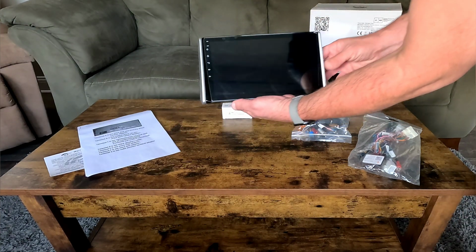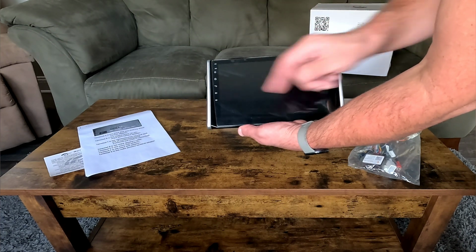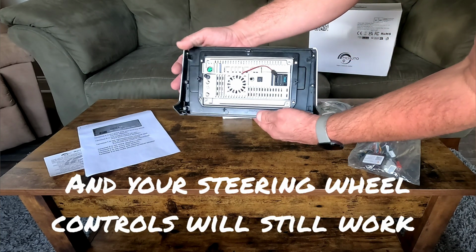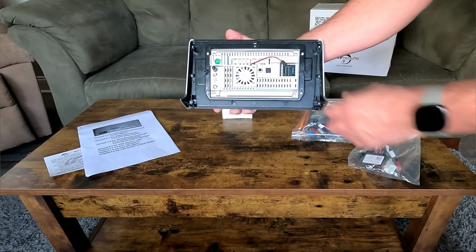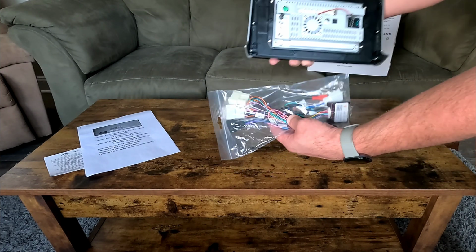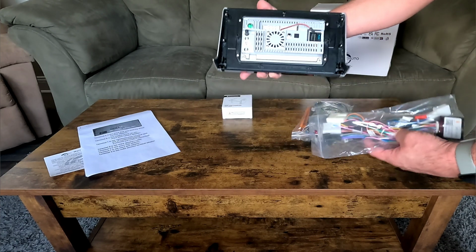So here, there's a microphone, a reset button, the power button, a home button, back, volume up and down. The rest of it is all going to be touchscreen, which will be really nice. Right now, you flip it around, and here you can see kind of the guts or the back of it. Here's all the plugs. Includes all the wiring harnesses. They're already wired together for you. There's no cutting, no splicing, no nothing like that. It's just going to be a plug-and-play setup.